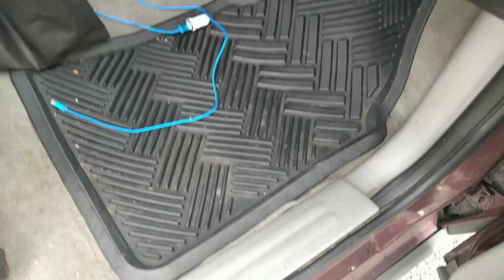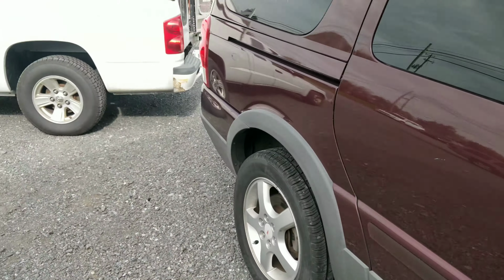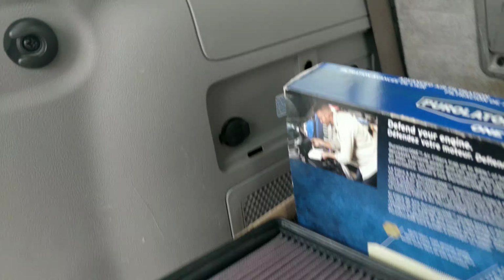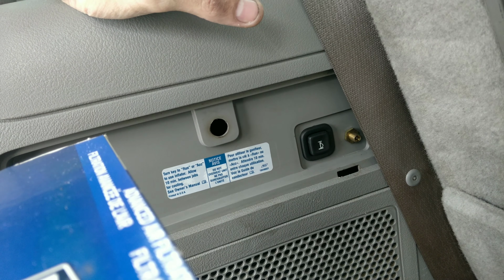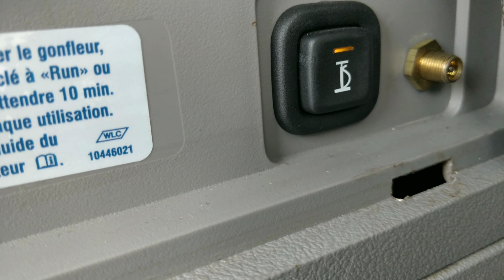Fuse is definitely good. I don't know why it's not doing it. Every other time this thing would go, it's weird, like it would be like a 12-inch wheel gap. So we do have a code here. It's flashing 2, 3, 1, 2. Okay, see that? Flashes 3 times and 2.